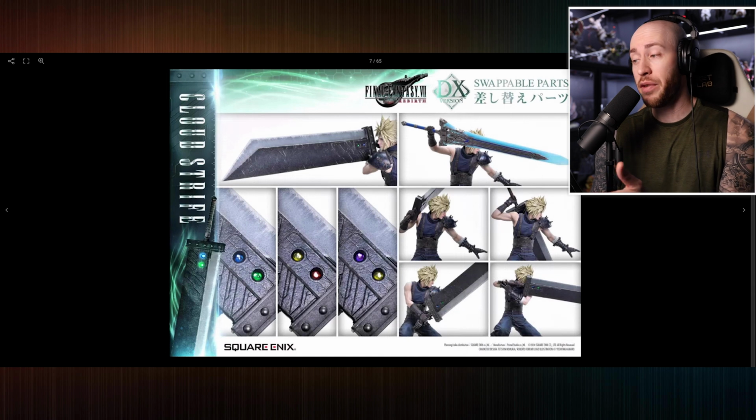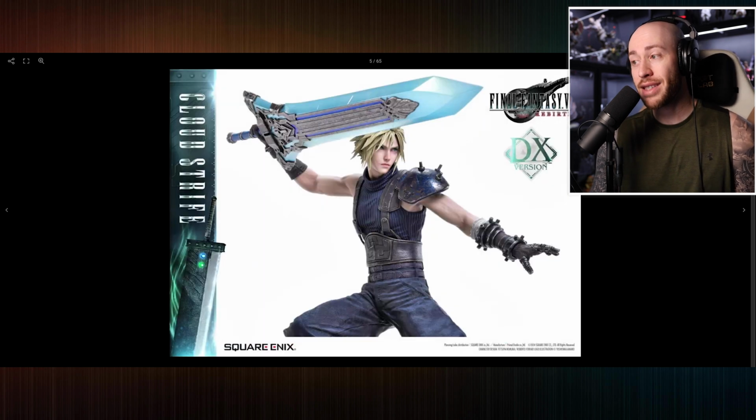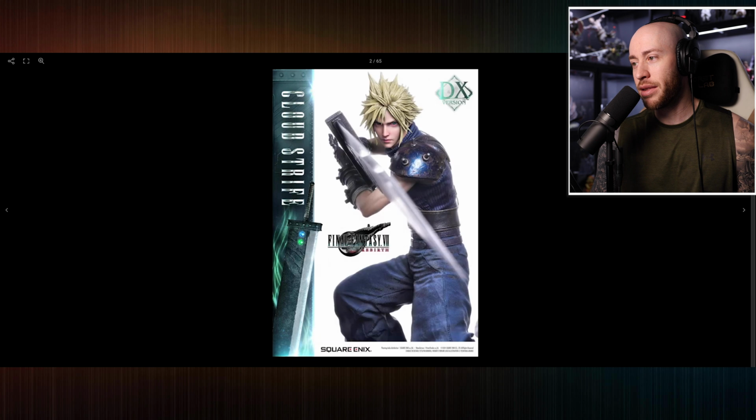It's hard enough to even pay for the two. So I am not going to get Zack if he's anywhere close to the price of Cloud and Sephiroth, which I suspect he will be. I suspect he will be very expensive, just as they are. And I'm going to pass based on that information.